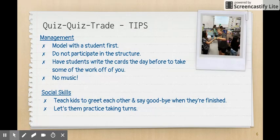Some management tips. You're going to want to model this with a student first before you get started. Do not participate in the structure. It's important that you're able to watch and monitor to make sure students are following expectations. A suggestion could be to have the students actually come up with the cards the day before. This takes the work off of you, so you're not having to create all the materials. The last tip would be not to have music for quiz trade as far as the movement is concerned, because their focus is on the discussion and students are moving at different times. You don't want to have any background noise that's distracting.